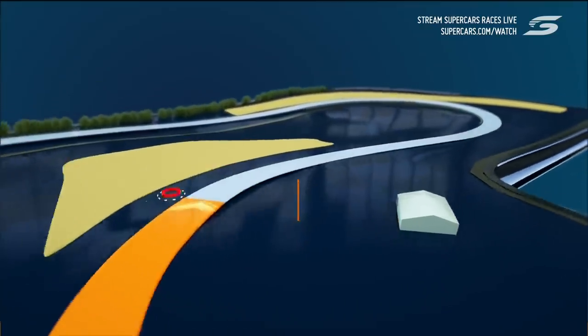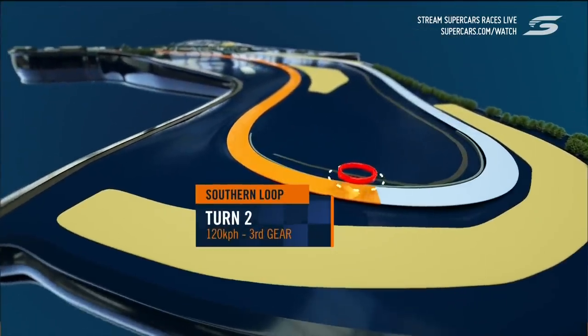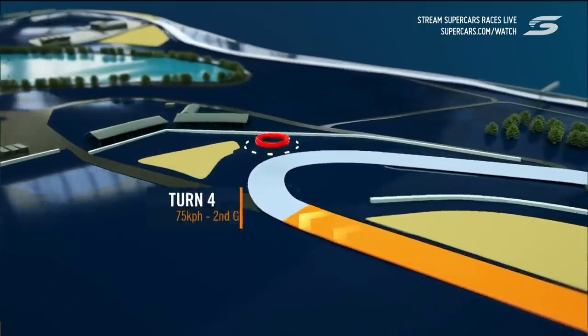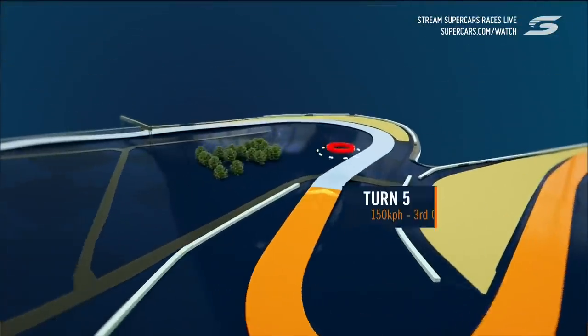long, low, sweeping corners. In the middle of turn one, 210 kilometres an hour, 120 kilometres an hour in the middle of two, 225 in the middle of three, so you get the picture. It really leans on that Dunlop rubber. Turn four, the hairpin, 75 k's, very slow.